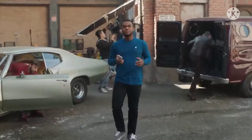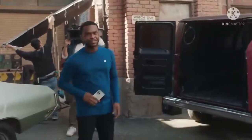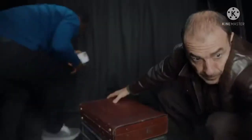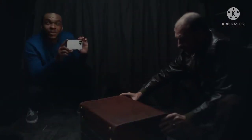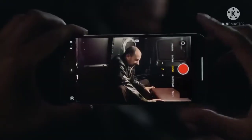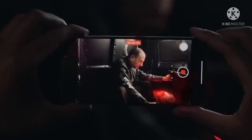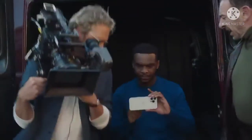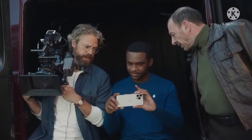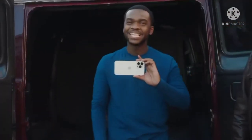And with the new iPhone 13 Pro camera system, you'll also have even more advanced low light performance. Let me show you on the iPhone 13 Pro Max. Simply frame your shot, and the camera automatically captures exquisite detail in low light settings. Action. Cut. Okay, get this thing off me. So if you love making movies, the iPhone 13 or iPhone 13 Pro might be the right one for you.